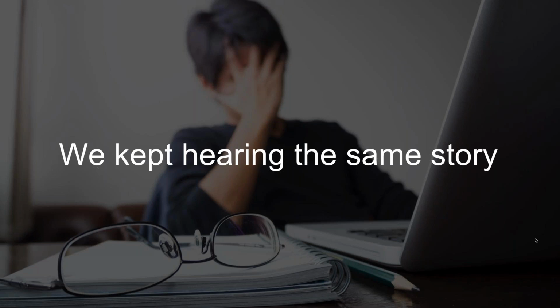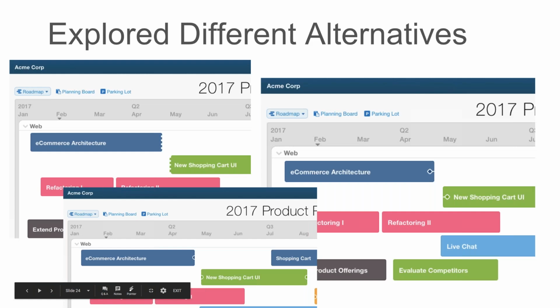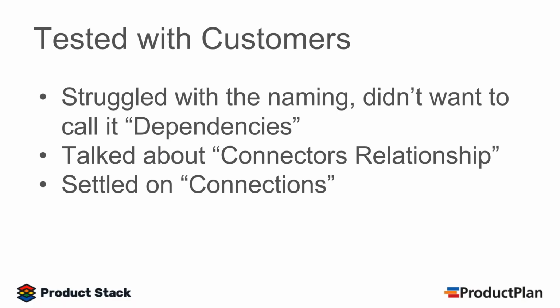So we went back to the whiteboard and decided to take a harder look at what we wanted to build. We looked at some alternatives of how we could represent this visually for our customers so that they could communicate that. Because again, it's important as part of our product vision that we had something visual to display for this. And then we started talking to customers with these different mock-ups, and we were able to understand some of the things that we got right and some of the things we got wrong.